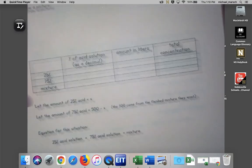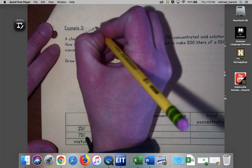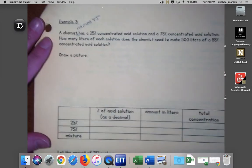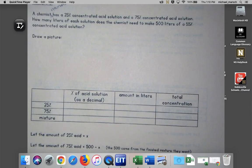So let's look at a chemist named TJ. Has a 25% concentrated acid solution and a 75% concentrated acid solution. How many liters of each does TJ need to make 500 liters of a 55% concentration solution? I don't know. TJ should just know. TJ, well, how many do you need? Come on, man. 13. Okay, so we're going to draw pictures.